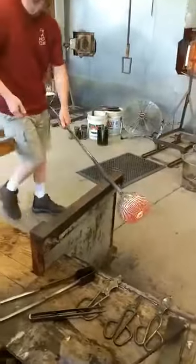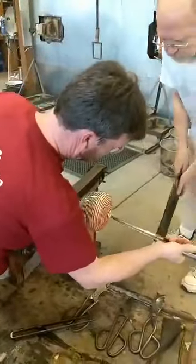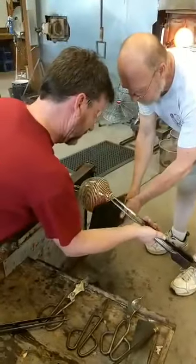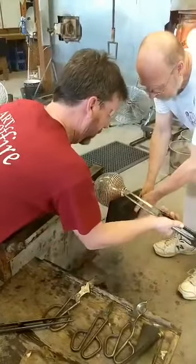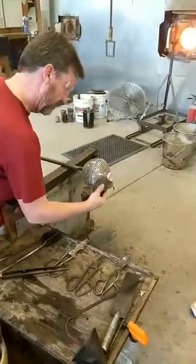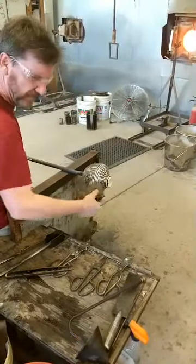Notice how the end of what was a sphere has collapsed back some. That's because of the natural tendency of the glass to seek a more compact spherical shape. But by using the tools, Todd's able to open it back up. The newspaper cools and shapes the top of it.